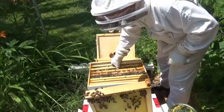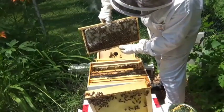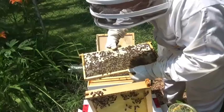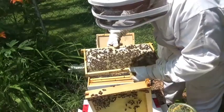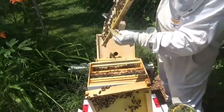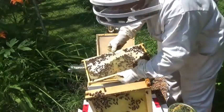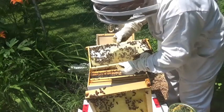Just move them out of my way a little bit. Fairly heavy frame again. Looks like all pollen and nectar. Now this is black foundation. If there were eggs in here, I would see them. I don't see any eggs, no larvae. No eggs, no larvae on that side either. Lots of honey and nectar. Little tiny bit of pollen, not much.